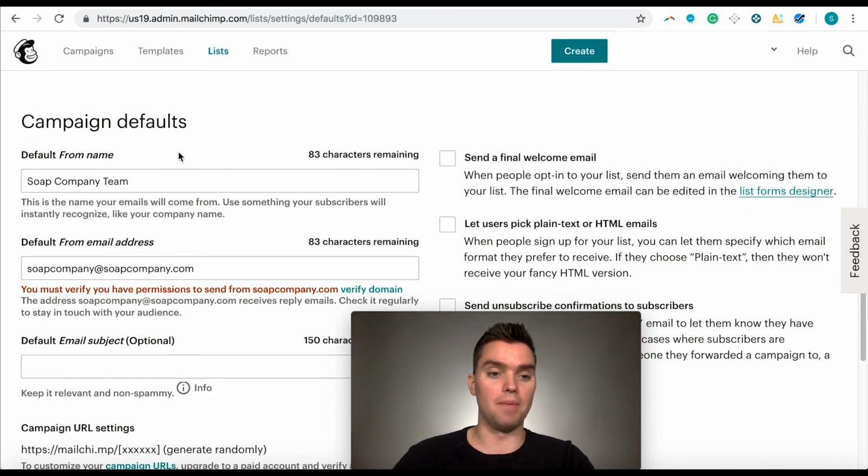Down here, the from name. So this could be a person's name, or this can be a company name, which I did here, the soap company team. And it's really up to you. You can use your personal name. You can make up a name. I know some sellers will make up a name like, Francesca from the customer service team or whatever, right? So you can either use your name, a made up name, or you can use your company name, or it could even be the soap company team, for example.